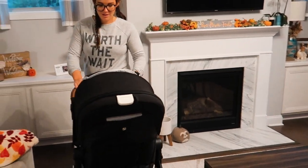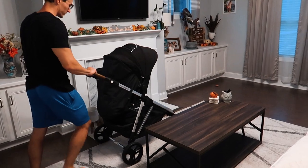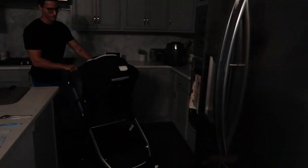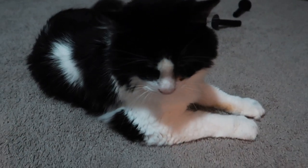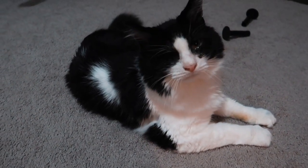It's gonna fit through here. Okay, your turn. Let's try. Tuck turn. Tuck turn. Wow. Ready to go. Very smooth. Yeah. How do you like the stroller, Sankey boy? He watched very closely, studied exactly how to assemble it.